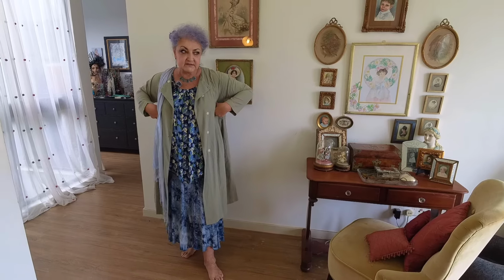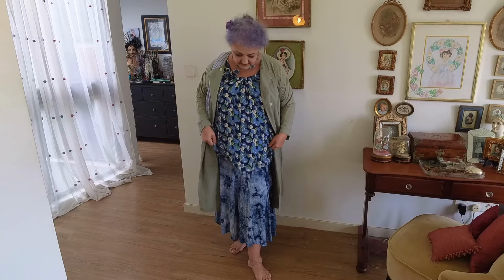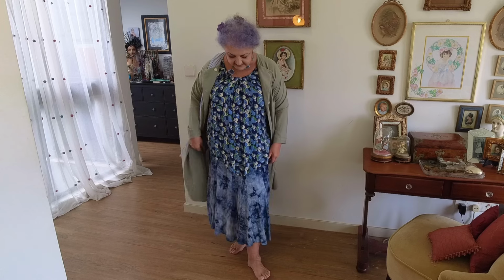It drops the underarms down and it drops the bust down, makes the neckline lower. It works. And it would have been ever so short without it. I must admit, it would have been very short without it. But now I think it's just the perfect length for me.